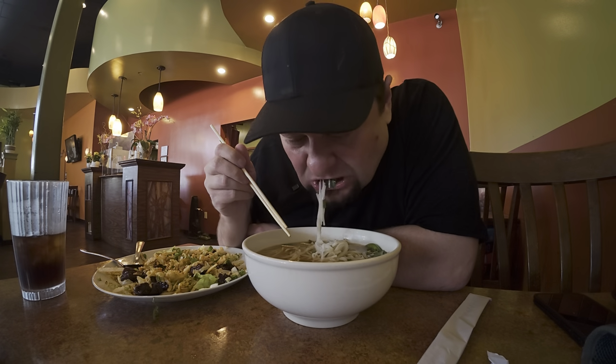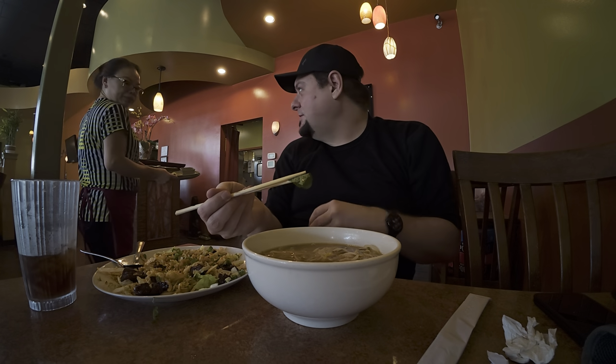Let's try it. Vietnamese way. It's chopsticks. That is the best way. There's little leaves. I don't know what they are. Basil, maybe? Hey, and what kind of leaves are these? Basil. Basil? Okay. Yeah, these are basil.